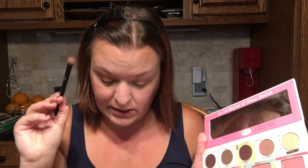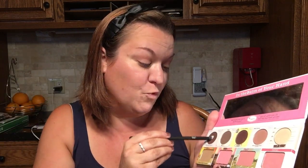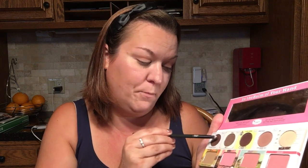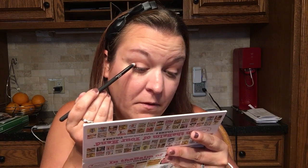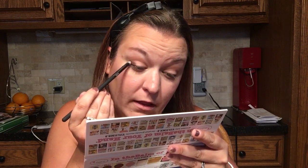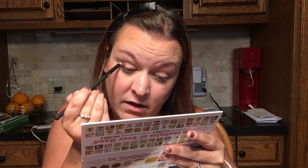So I'm going to use the same brush. Actually, no. Nope, I'm not. I'm going to go in with this fun little detail brush right here, and the shade Matte Reed, which is a dark chocolate brown. I'm going to focus that color on my outer V, and I just want to keep it really low. I am going to drag it through the crease a little bit, just like that.